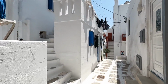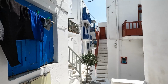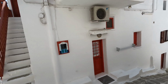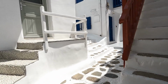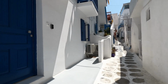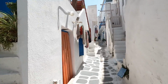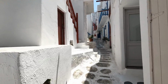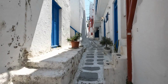So here I am for my third trip to Mykonos, and once again it is not a proper trip, being here for only 6 hours, but perhaps I will come back again, preferably in the spring or the fall. April, May, late September, October is the best times to visit the Greek islands in general.